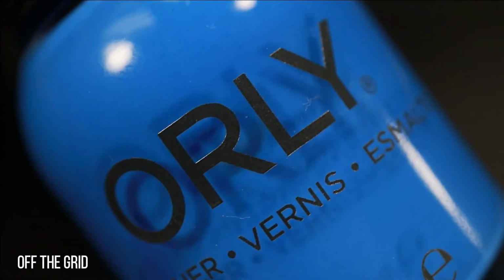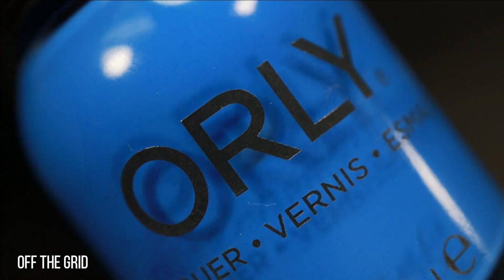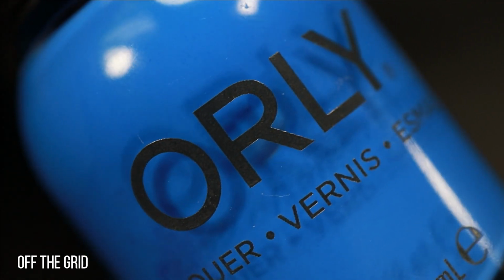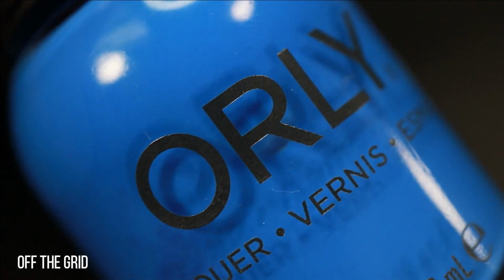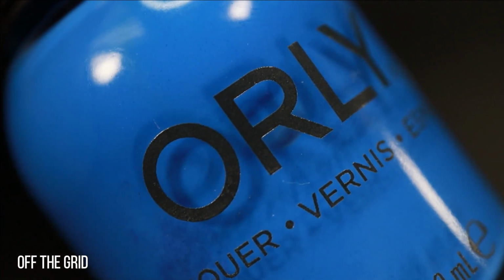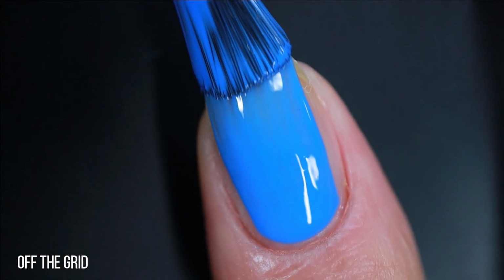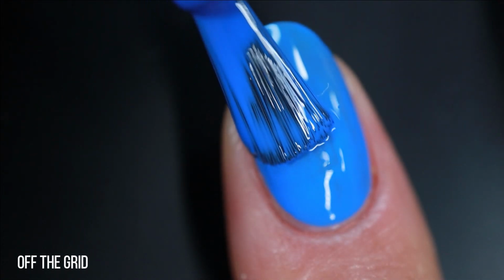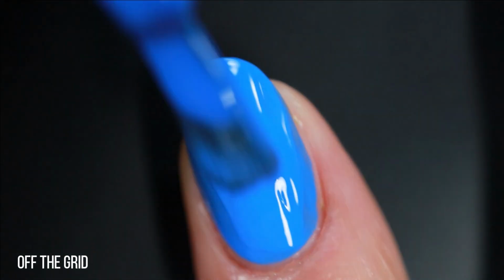The next shade is a cream shade. There are 2 of those in this release, and it's called Off the Grid. Orly describes this one as being a bright blue cream. I would say it has a mid-toned kind of blue base and cream color, and it is kind of purple leaning. It's a little bit cool, almost like a dark periwinkle. This one had an amazing formula. Look at that coverage on the first coat.